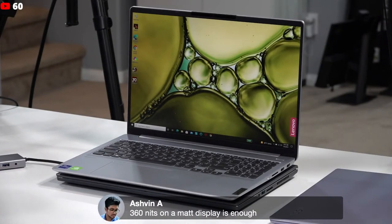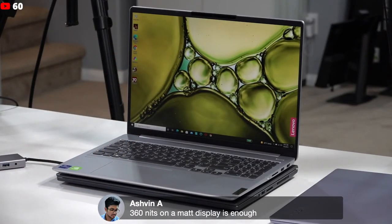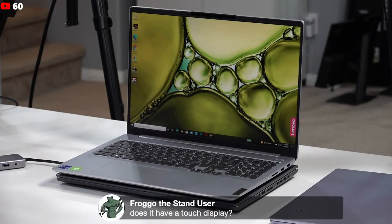Yes, and it's a matte display. So here you see no glare and reflections. And the same for the 16 Plus, by the way. No touch displays on any of these. There are no options on those. So just for people wondering.